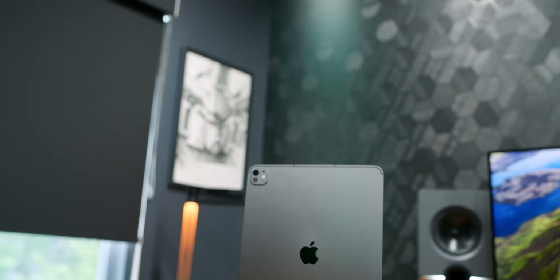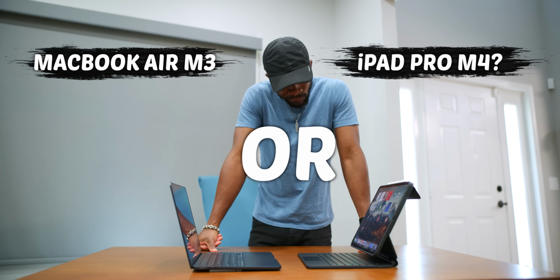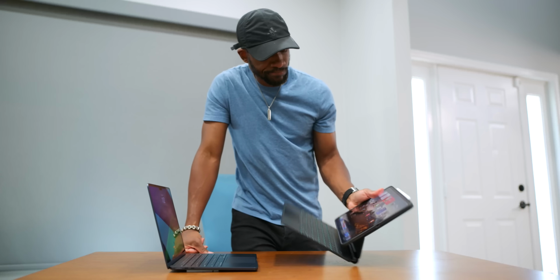Now, what if you did want to make a mobile desk setup out of it, right? Well, if you plan on going all out with an iPad Pro, chances are you might be looking at it as a laptop replacement. So here's some gear to help with that.